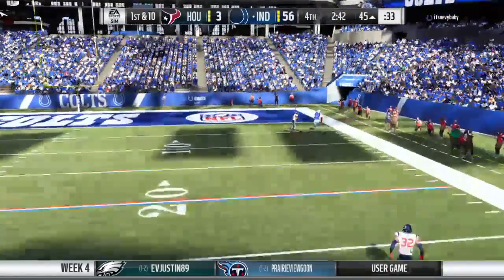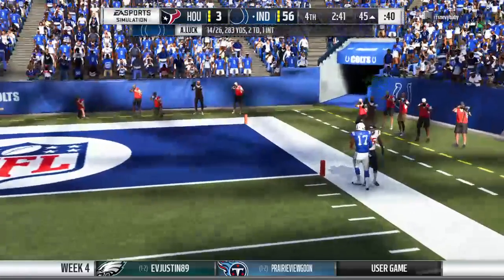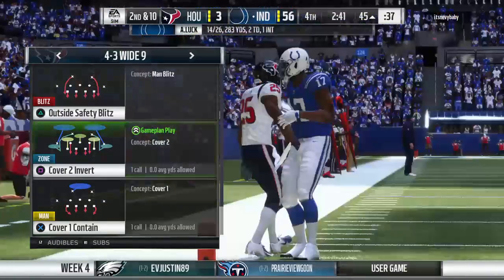He's going to look deep down the field. He couldn't quite hold it. Got hit. Ball pops out, incomplete.